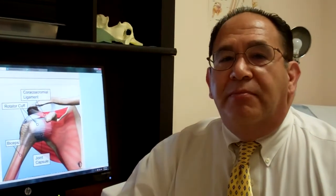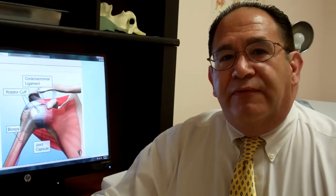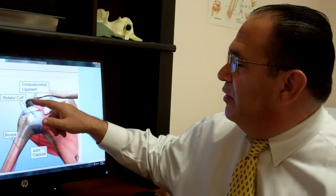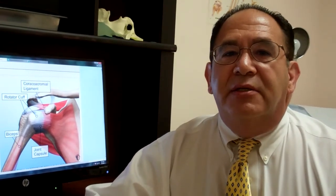Now most people that come with a complaint of a shoulder feel they might have a rotator cuff tear because they've heard the word so many times, but they don't necessarily have that. Many times what they have is an irritative phenomenon where the rotator cuff here is just being irritated by the bone above it, a condition known as impingement syndrome. So one of our approaches is to try and distinguish between what the person's real cause of pain is.